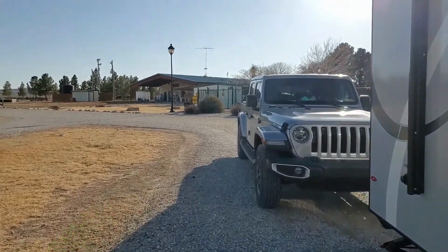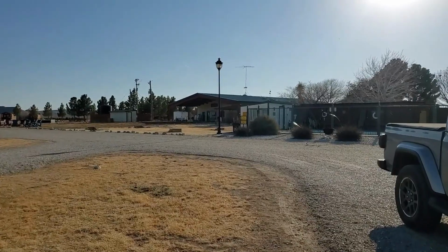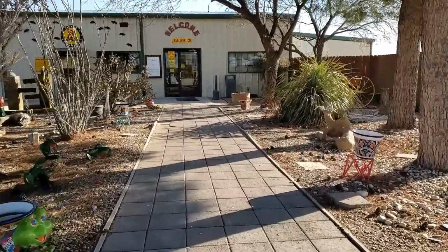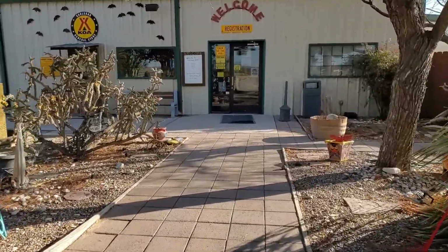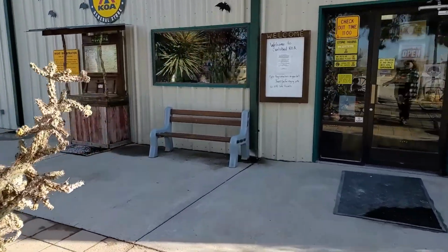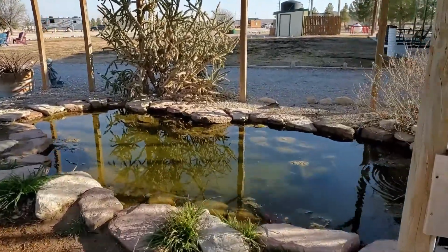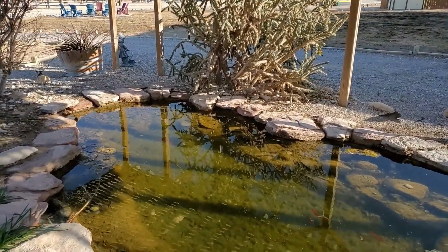And you can see we're right by the pool. It's just beyond us. And the office and the clubhouse and all that type of stuff is just beyond the pool. This is the front office area. It's got some decor here, a fountain. You can walk up to the office where you can register, and there's a little shop. But if you're late, there's a night registration station right here. There's a small koi pond near the office, and there's actually fish in it. There were yesterday anyway. There's orange fish in it at the corner there.